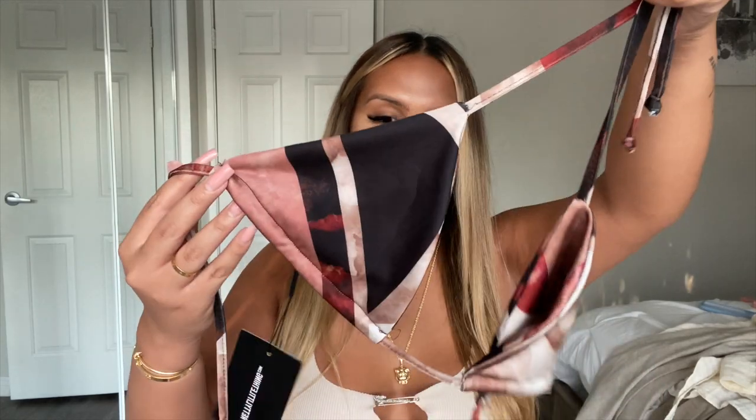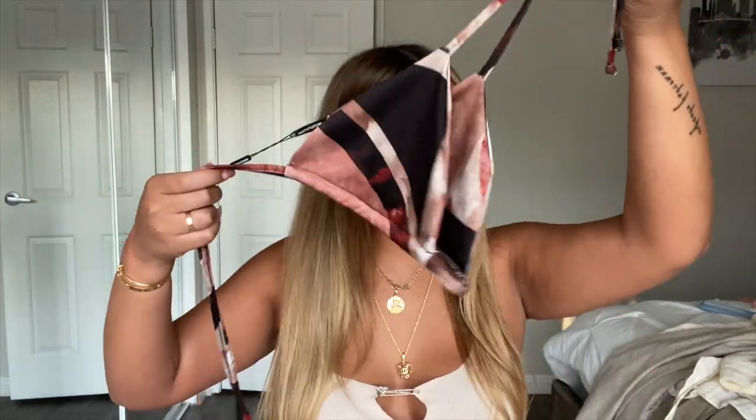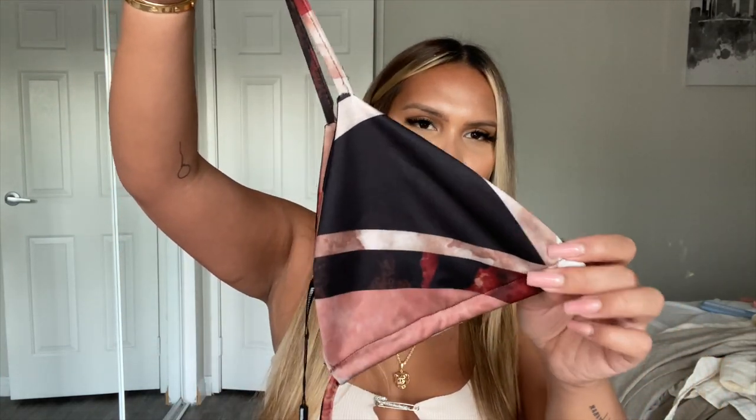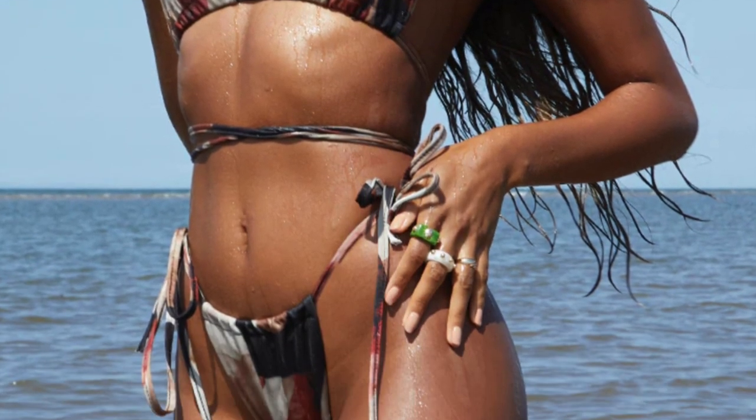I will show you guys my other ones though. So I got this brown one. It's a brown triangle top. It's giving me the Body by Raven type of vibe, you know, like that swimsuit that everyone has. And it actually does wrap around. I'll insert a picture of the model right here. And I got the bottom for them.